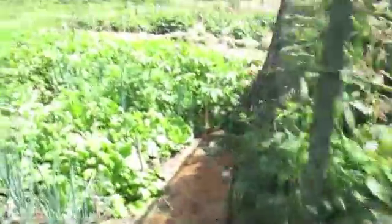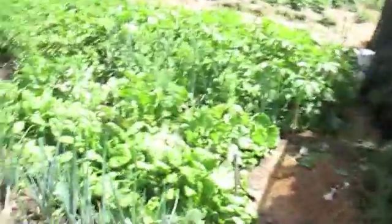Let's see. I've been picking strawberries. We have to keep net on because of those birds. And I've got mint in with the raspberries. That's really good in iced tea. And let's see what else have we got here.